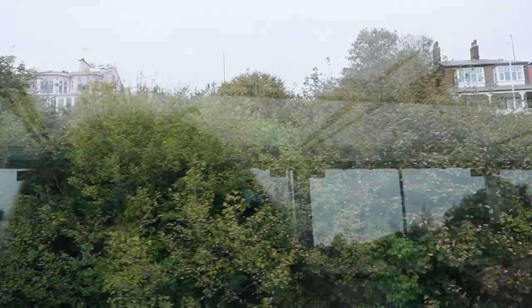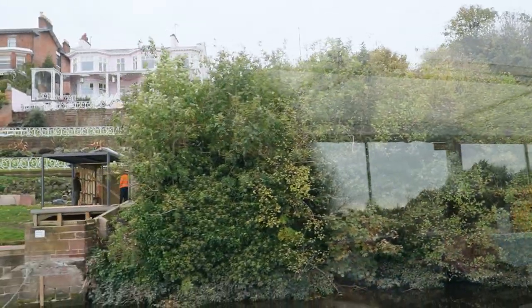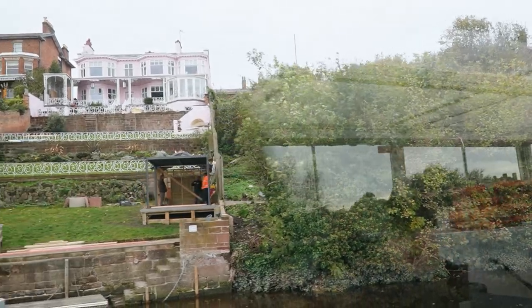The audio guide was just telling us that this patch of land used to have executions on it, and because of that, they're probably never going to build anything on it.